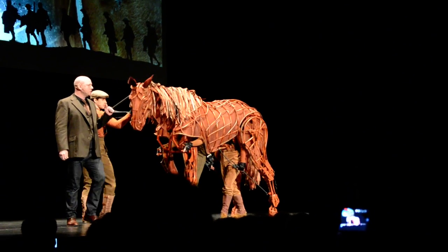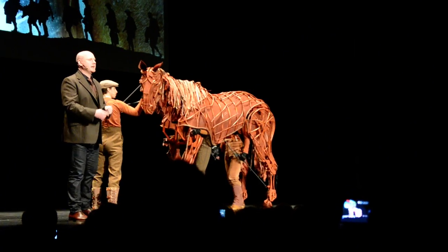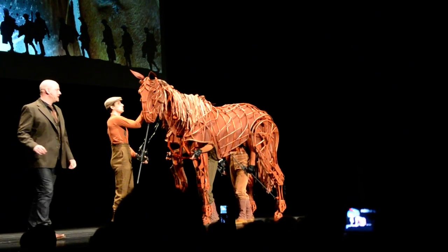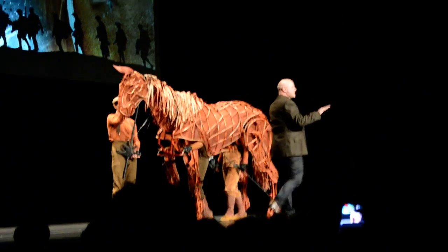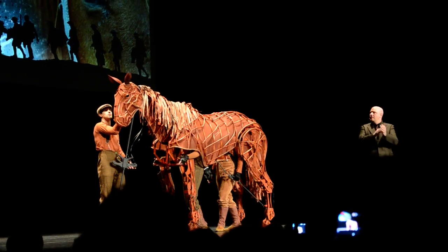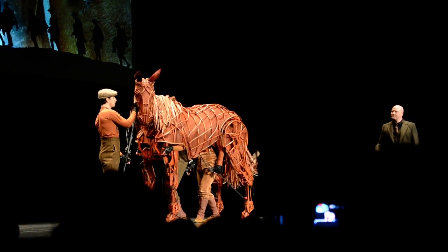And then the emotional indicator that the head puppeteer has, and each of these three puppeteers has an emotional indicator, is the ears. The ears are really telling us about his sensitivity. They're even more important than the eyes. Their ears are sort of like radars. They're showing us where his attention is. So if I do this, you can see that his attention is with me.